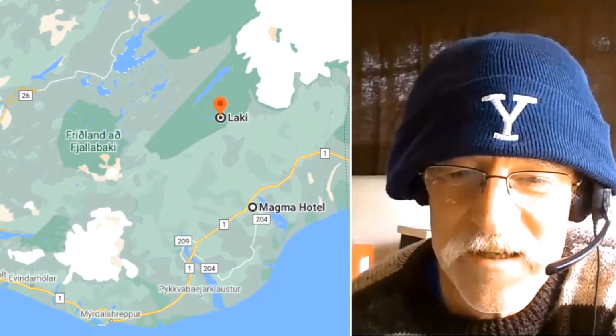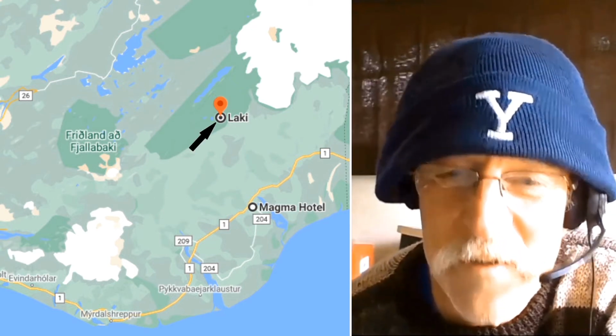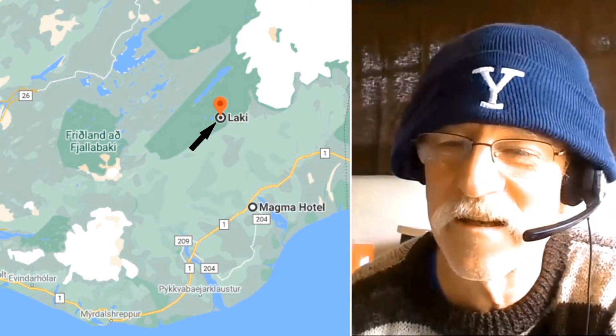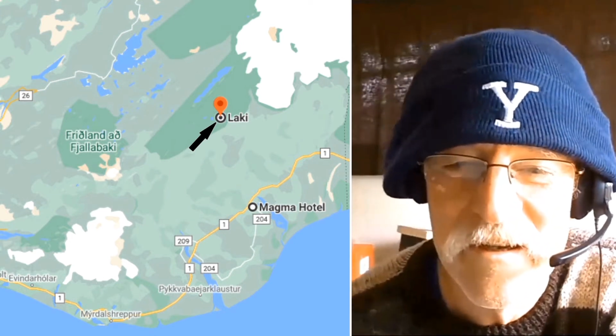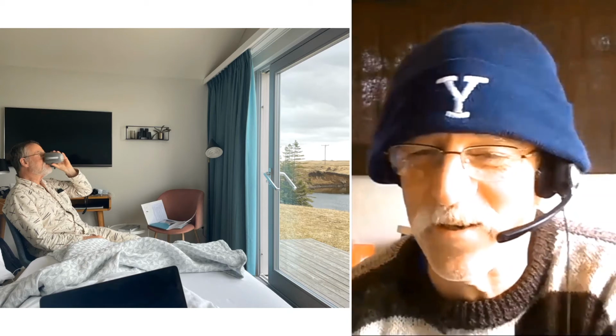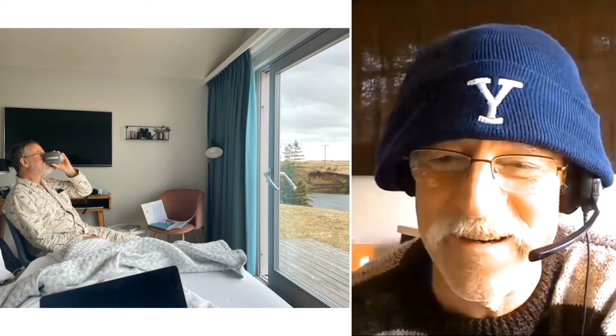And this hotel is actually not far from Laki, the really big volcano in Iceland that last went off in 1783 and devastated the country and the world. Here I am in the morning at our Magma Hotel with our little lake by the side there.